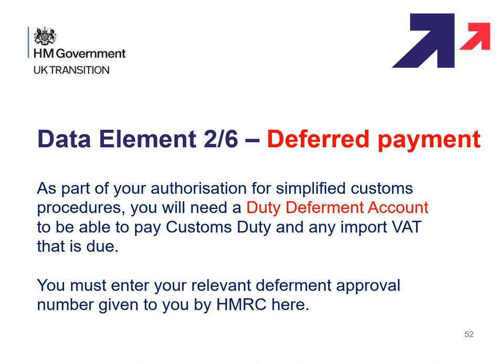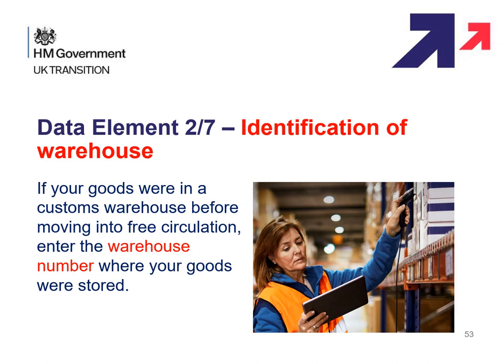2/6. As part of your authorization for simplified customs procedures, you will need a duty deferment account to be able to pay customs duty and import VAT that is due. You must enter your relevant deferment approval number given to you by HMRC here. If your goods were in a customs warehouse before moving into free circulation, enter the warehouse number where your goods were stored.